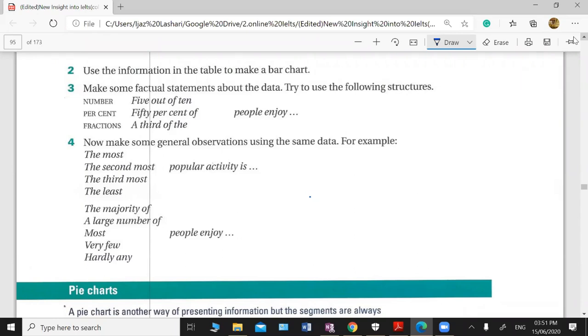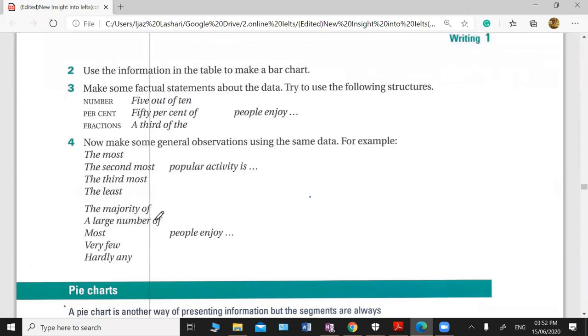For example, the most, the second most, the third most, the least, the majority of, the large number of. You can use these vocab words when you are explaining. These are very strong words, powerful words. For example, in the previous exercise, you can say the majority of the family members like to go shopping. You can say a large number of family members want to go shopping. Most of the family members want to go shopping. Very few people are interested in painting. There is hardly any who wants to go skiing.